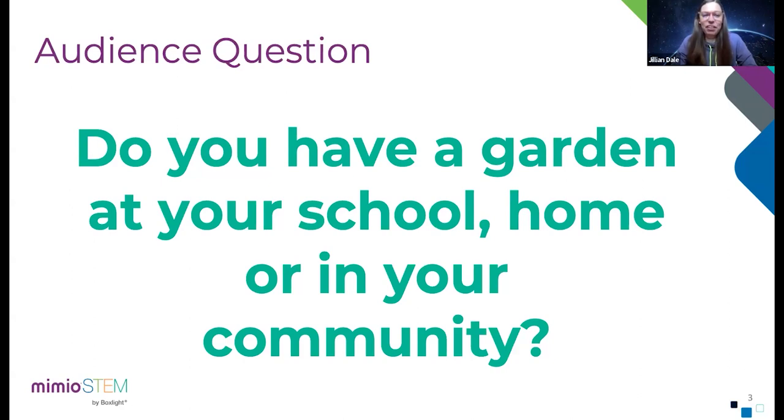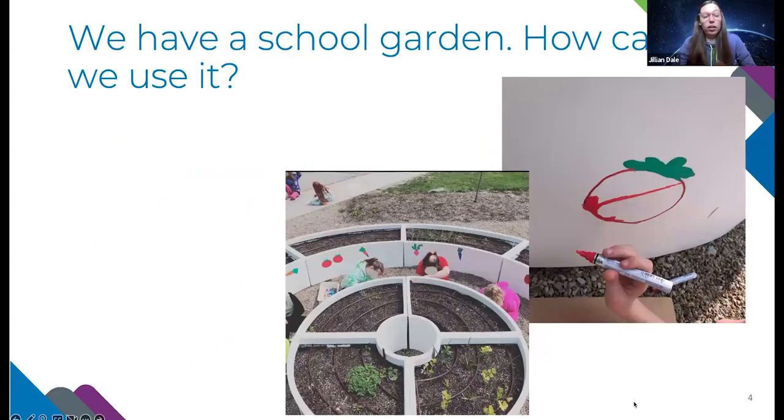Okay. All right, so lots of schools are getting school gardens. That's becoming a very popular thing. So let's say that you have a school garden. Now what? What do you do with it once you have it? I'm talking activities that you can do in your garden outside of just going and harvesting your fruits and vegetables.